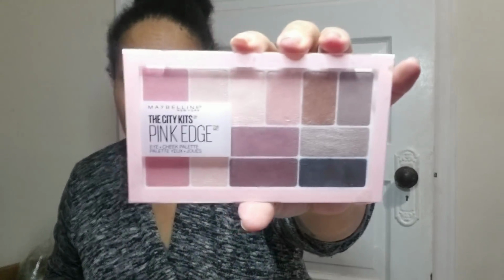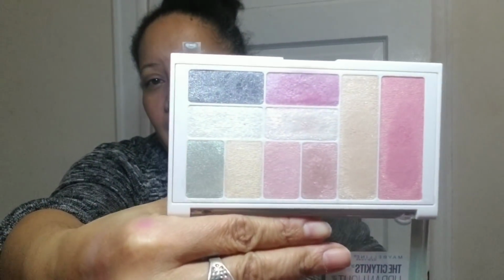So let's talk about some more affordable brands. Okay, so let's talk Maybelline. I don't buy a lot of Maybelline, but I've got a few things. What I have are these City Kits, the City Kits Urban Light one right here, and then the City Kits The Pink Edge. These are both eye and cheek palettes. This one is pretty much an all shimmer palette, and this one has shimmers and some mattes in it.